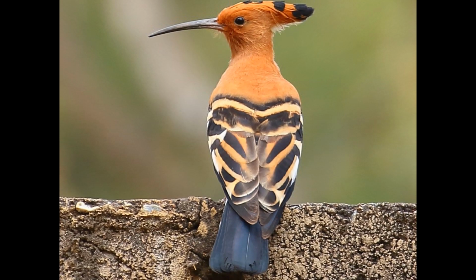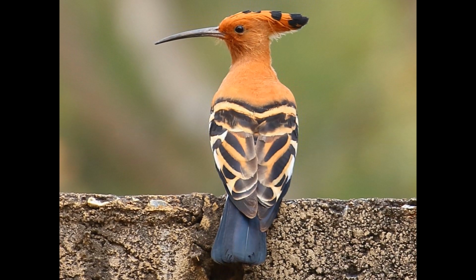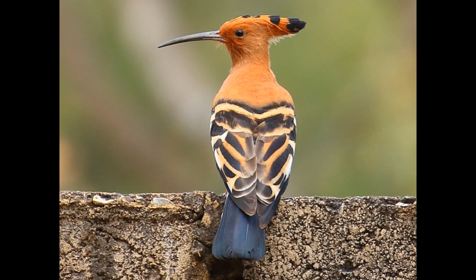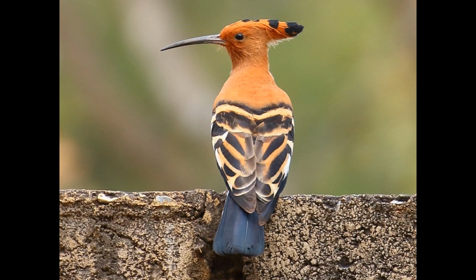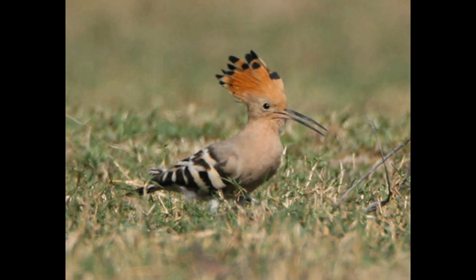The Eurasian hoopoe is a colorful and distinctive bird species that belongs to the family Hoopoidae. It is widely distributed across Europe, Asia, and parts of North Africa. The name hoopoe is derived from its distinctive call, which sounds like hoopoe.